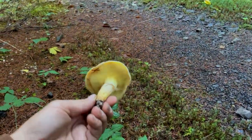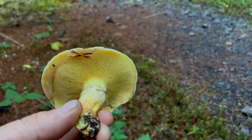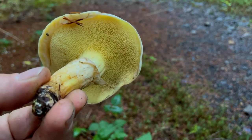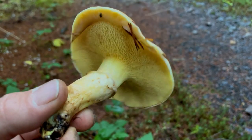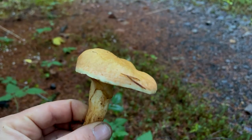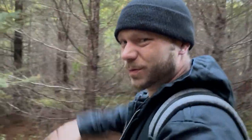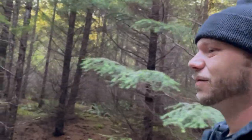This almost looks like a bleat, that foamy underside, but I don't think that it is. I'm not really sure what it is, so I'm gonna go ahead and leave it. But mushrooms. Boom. Boom. Boom to the shrooms.